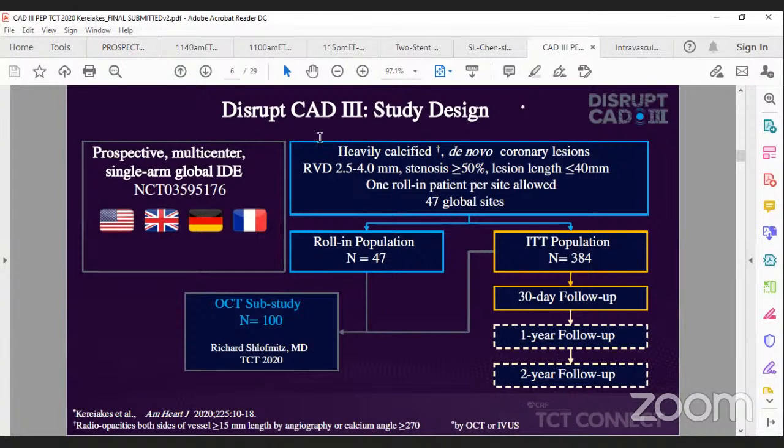So we include heavily calcified de novo coronary lesions. This does not include in-stent restenosis. The reference vessel diameter between 2.5 and 4, so it does not include left main. Stenosis more than 50%, of course. Lesion length less than 40 millimeters. And as I said previously, 1 roll-in patient per site was allowed.